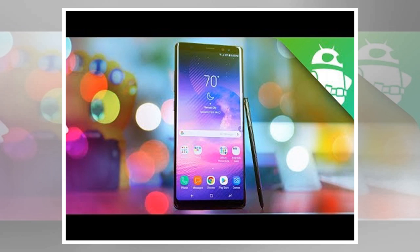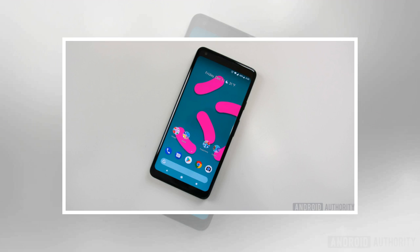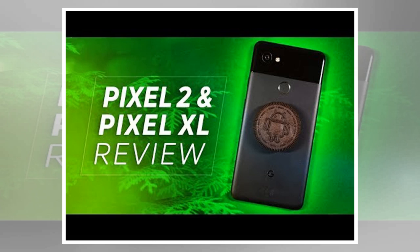Under the hood, these devices come with a Qualcomm Snapdragon 835 processor or Exynos 8895, depending on the region, 4 GB of RAM, 64 GB of onboard storage, and one of the latest versions of Android 7.0 Nougat.